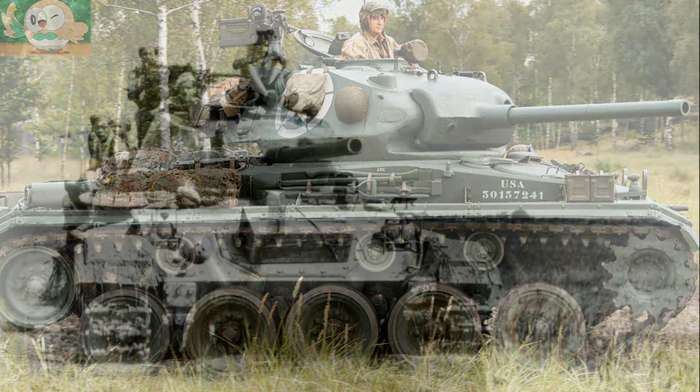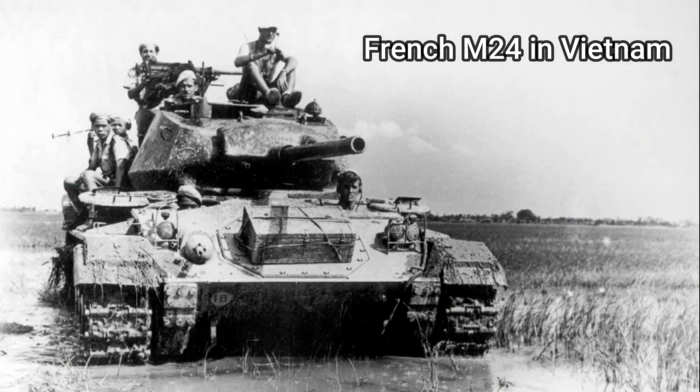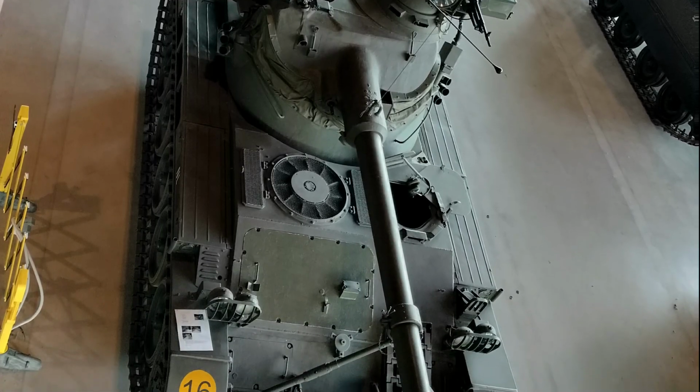The M24 would instead see extensive service in the early Cold War period, with some even serving with the French army. And talking about French tanks during the Cold War, there's one right next to the Chaffee.